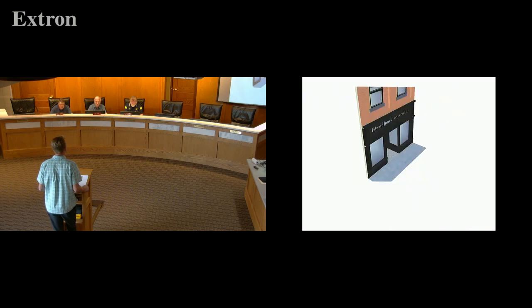The overhang will go away. The existing overhang will no longer be there. Is that correct? Overhang is probably the better term. Yes, that will go away, definitely. That's not historically significant. And the same with the ornamental pieces on the far east side. Yeah, that will all go away.